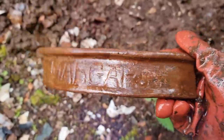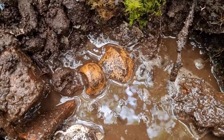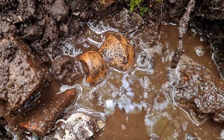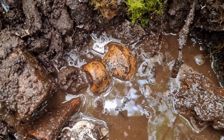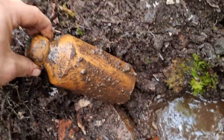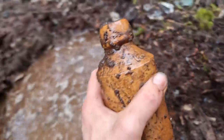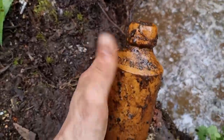Pretty cool. So I found something really cool, half sticking out of the gloopy, swampy mud. I need your positive thoughts. I need you to come together and hope this is complete. Come and have a look. So there we have what looks like a ginger beer. It is a ginger beer. But is it complete? Come on, guys, positive thinking. Get in. Well done, guys. Thank you for that. Oh, you done me proud. Nice.